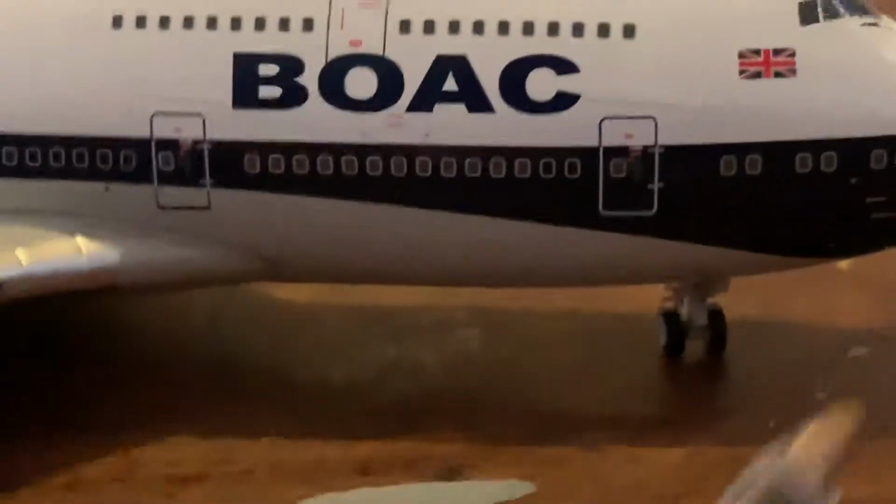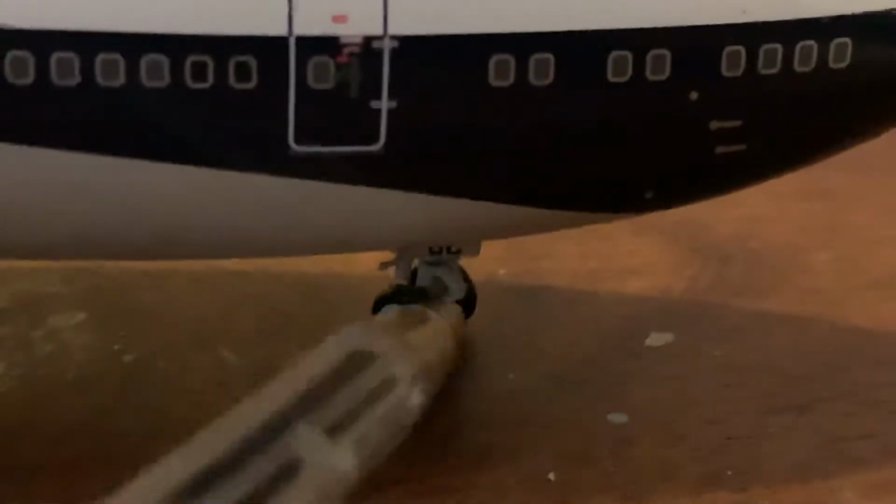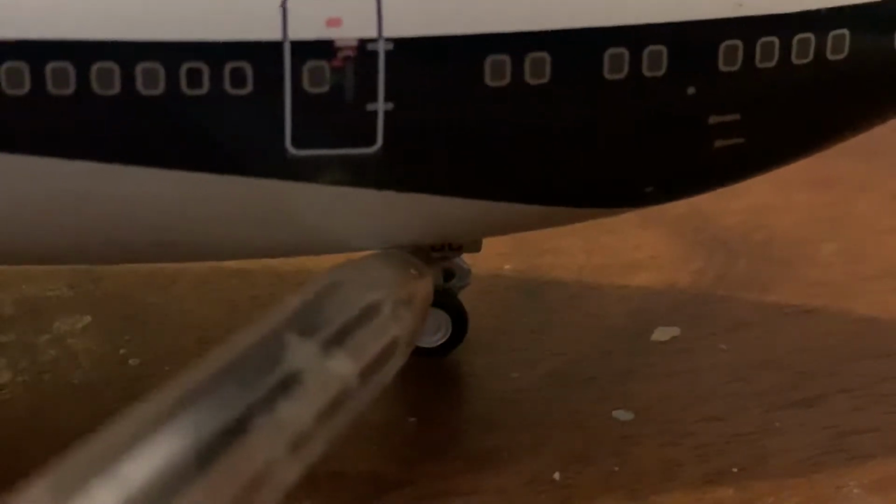BOAC logo. The BOAC stripe that goes from the nose all the way to the back of the aircraft and round. And then we have entry 1 right, which is also a service door. And the same again, we have the landing gear, with the last 2 letters of the registration, which is Golf Charlie.